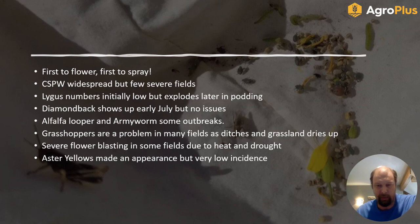Alfalfa looper and armyworm, there were some outbreaks. There were definitely some hot spots. I think partially that might have been because alfalfa looper was feeling the pressure to get out of forage fields or fields that were burning up. Grasshoppers are a problem in many fields as ditches and grasslands dried up. I definitely saw this. If you had any sort of green field next to native pasture, it probably got hit pretty hard by grasshoppers.